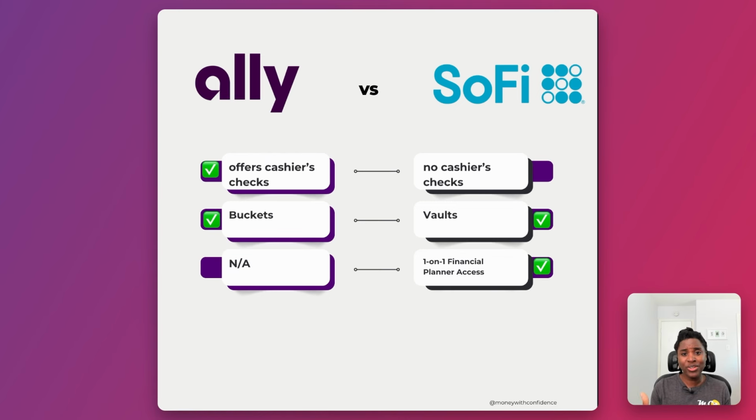And then one other thing that SoFi offers that Ally does not offer is one-on-one access to a financial planner. So if you are on that SoFi Plus membership, is what SoFi calls it, where you're earning that high interest rate, then you are able to have access to a CFP, an unlimited amount of meetings with them. No additional cost to you. Ally doesn't offer anything like that.